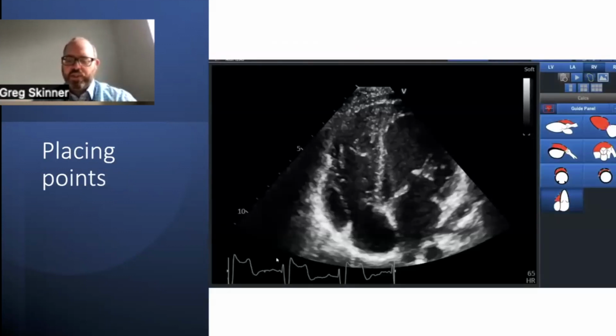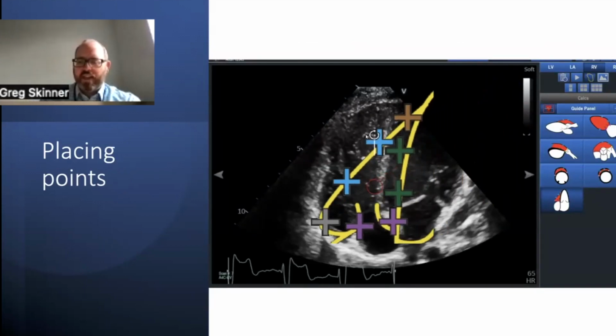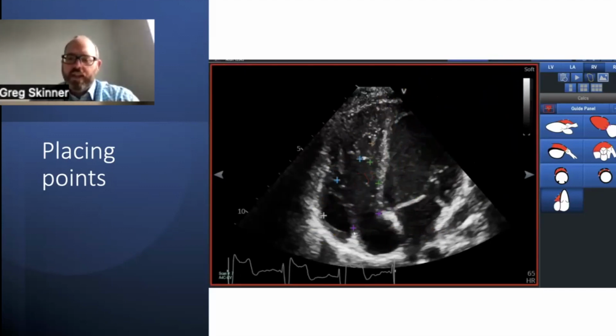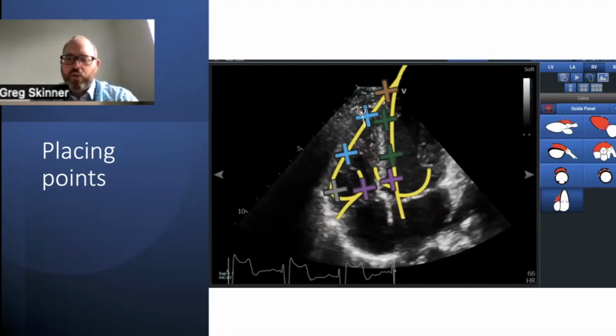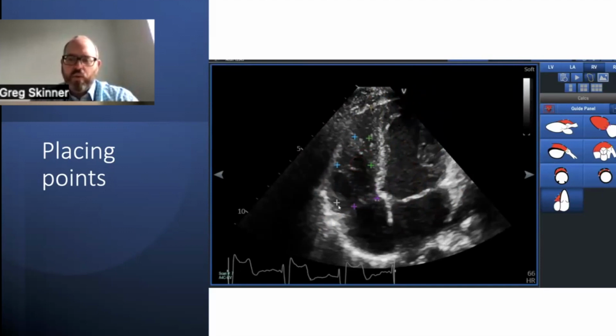Once you've acquired your images, this is just to demonstrate how the point placement works. We have multiple images. So for example, a right ventricular study, you'll take 7 standard image planes. You then position these points here. So these are anatomical points. You can see that the brown point is the RV apex, the blue points are the free wall, the green points are the septum. And you do this in systole and diastole for these views. It's relatively quick once you get used to it. So this usually just takes around about 5 minutes for a patient study.